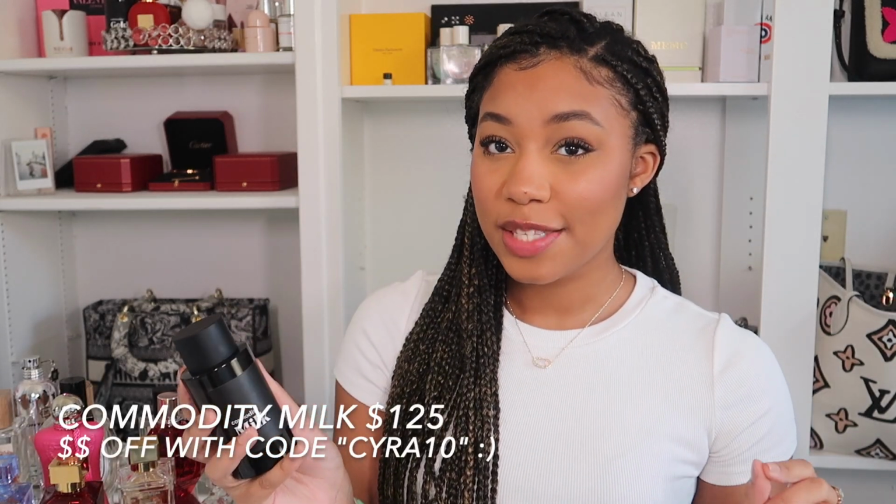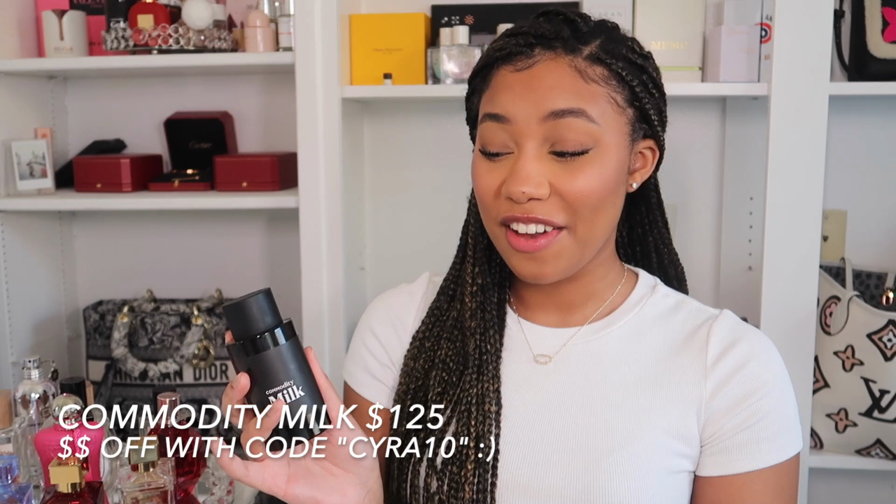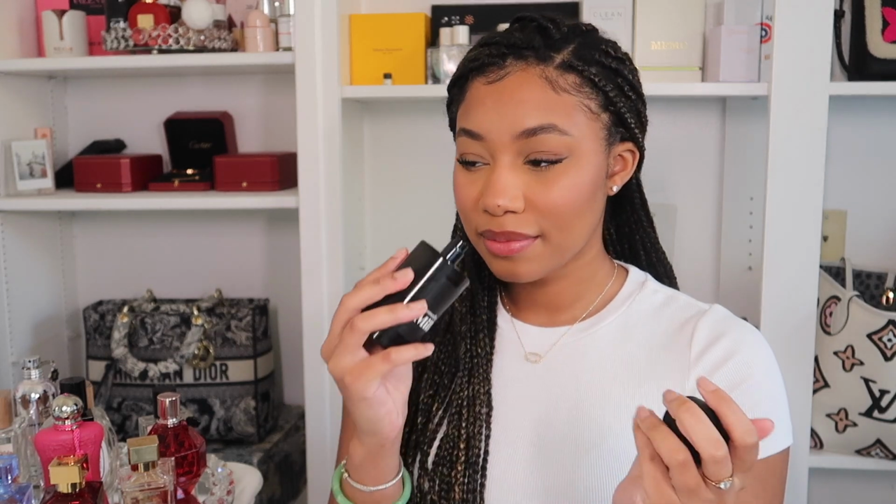Milk from Commodity has been one of my favorite scents ever since I got it. I've been wearing this into the ground. This is Marshmallow Heaven. It has cold milk, marshmallow, mahogany. It's woody, sweet, sugary, milky. Oh my God. Even just opening the bottle, I can smell it.